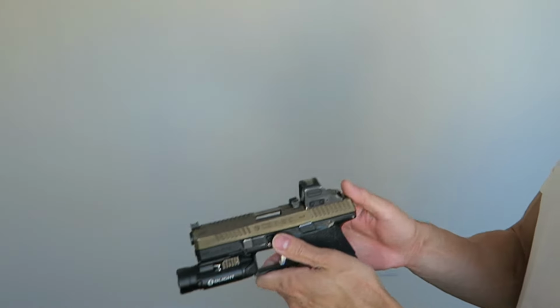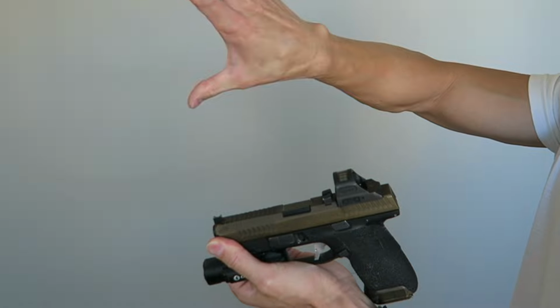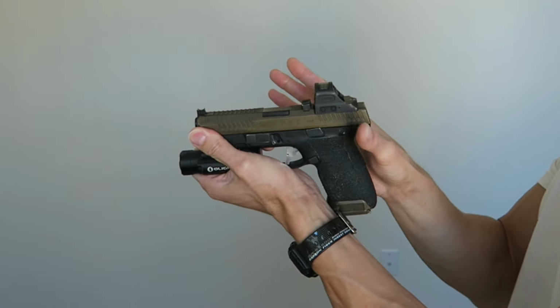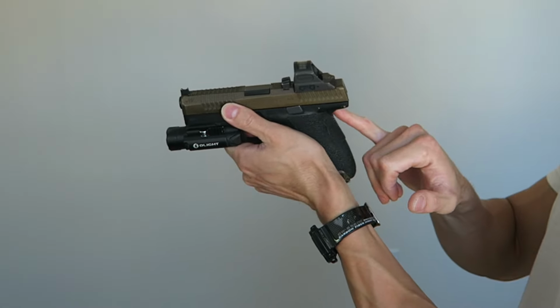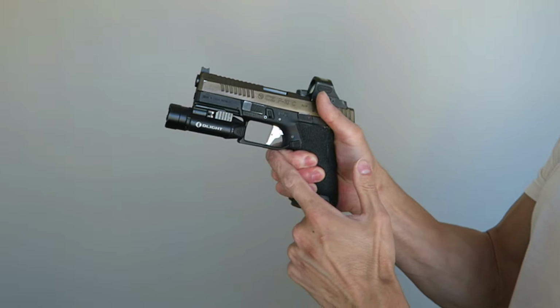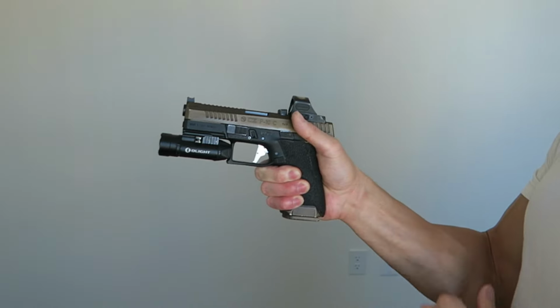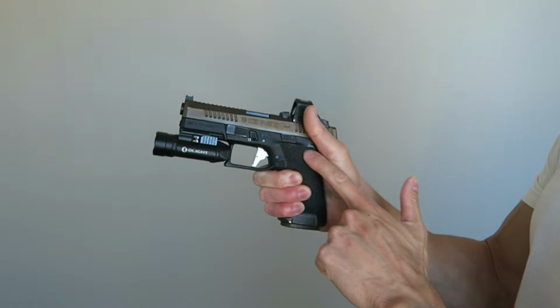So our master grip, our strong hand, we want to get the web of our thumb and forefinger, that little bit of skin in here, we want to get that up as high into the back of the gun as we possibly can. So it's going to come high into that corner, this corner right here, high up into that corner, and that sort of grip is going to kind of force our middle finger up into the trigger guard as well. So we get this hand as high and forward into the gun as possible, and we're going to keep this thumb up out of the way so we have some space here.